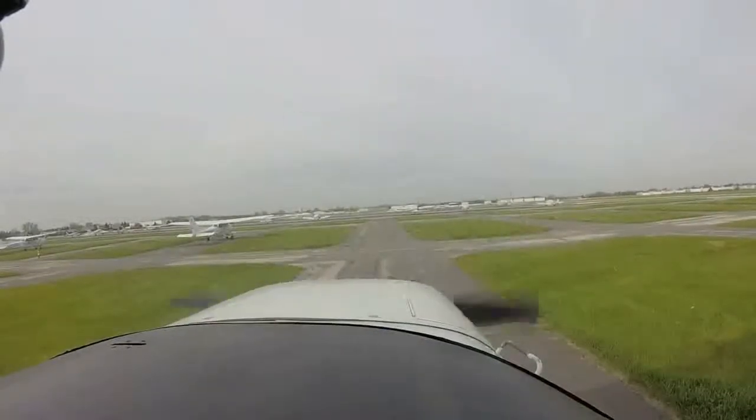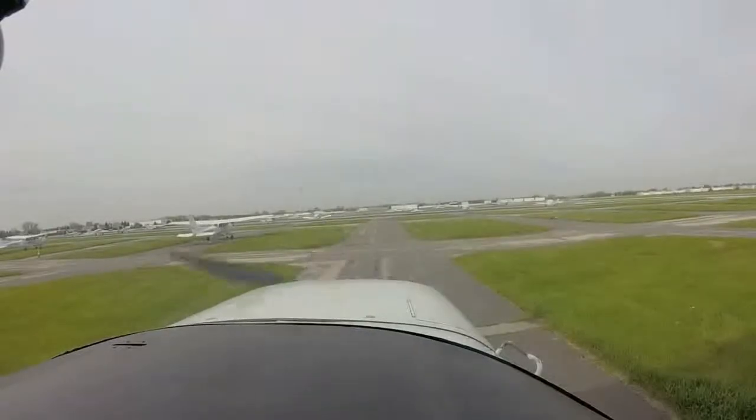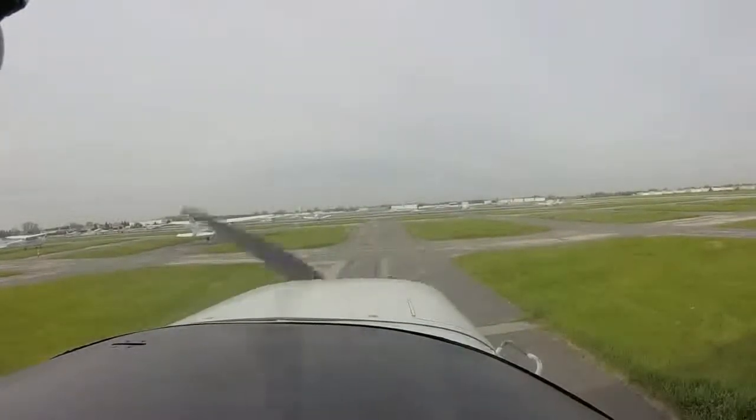And then we're gonna move it over. All right, now you're on ground. Executive Ground, this is Cessna 6001 Golf at Area 2, departing to the northwest with ATIS information Charlie. That's correct.